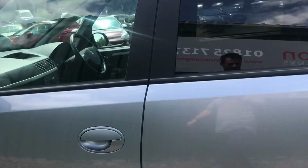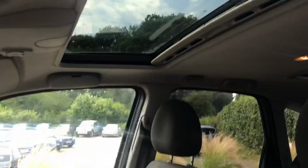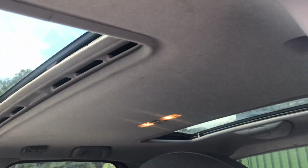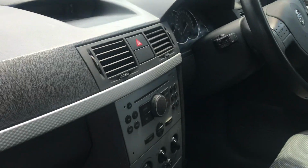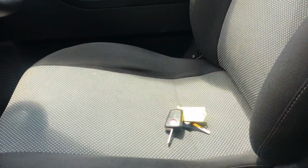I would say that broadly it's a very clean car for its age and mileage. It could do with a full valet, although by any means it's not filthy. It does have the twin glass roofs up the top there. The air conditioning is cold, it starts on the button exactly as it should. We have both keys to the vehicle.